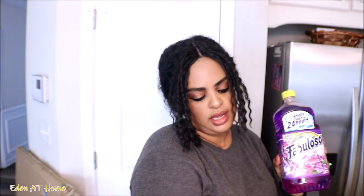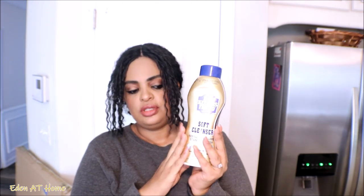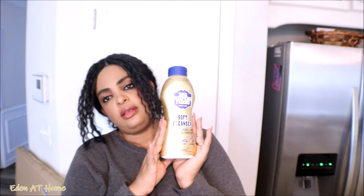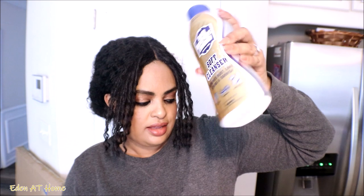And of course I get my regular Fabuloso, which is lavender. This is the best thing to clean your home, especially the floors, the bathroom, everything. And of course, I still have a little bit for the bathroom, but my bathrooms lately love this cream. This is Barkeeper's Friend, the cream one. For the bathrooms, this is like magic. So try it, you guys. You're going to love this one so much.